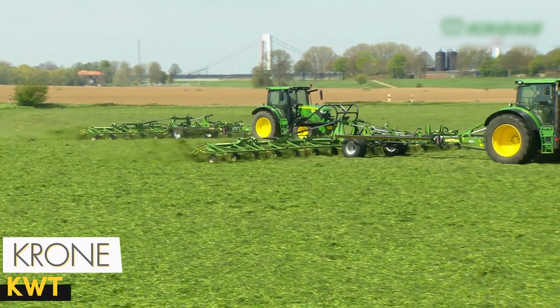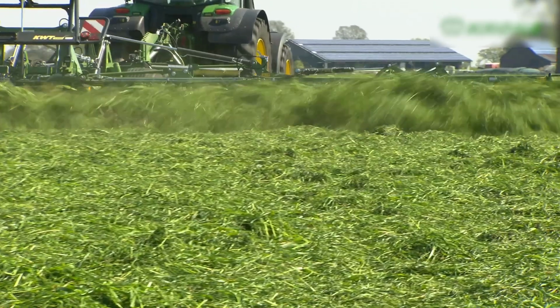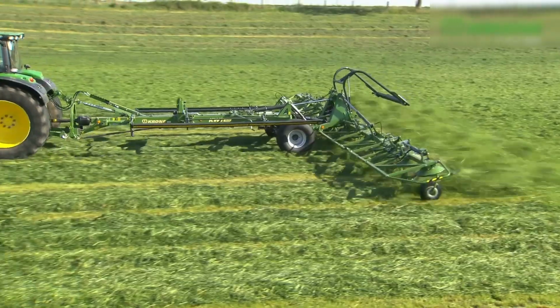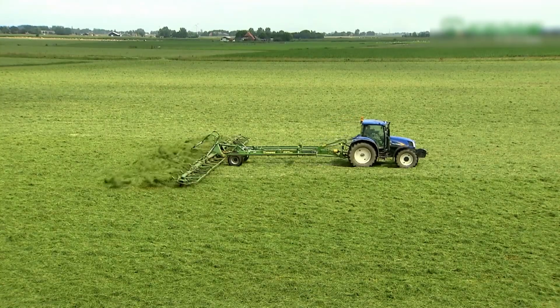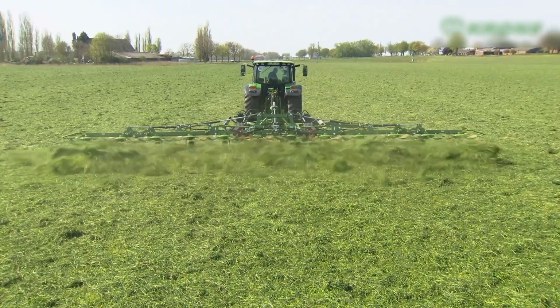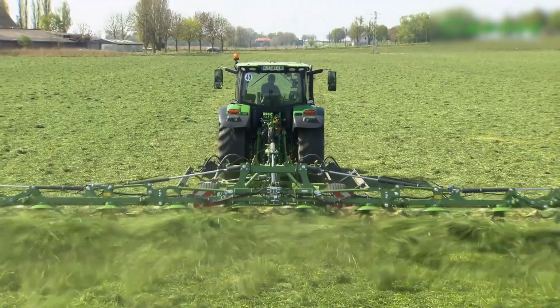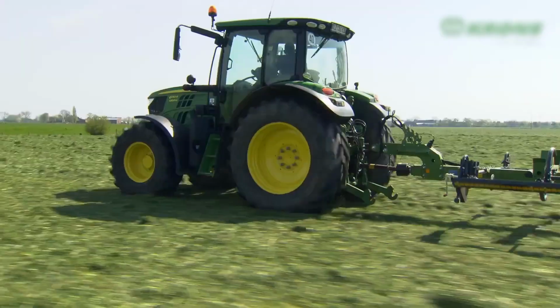At first glance, you can see that the Krone KWT is no ordinary rake. Thanks to its wide and powerful structure, you can achieve excellent results even in large areas. Do you want to increase your productivity? This is the machine for you. By distributing your grass evenly and quickly, it creates the basis for the production of top-quality forage.